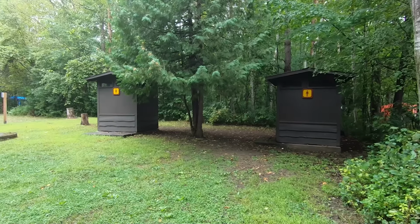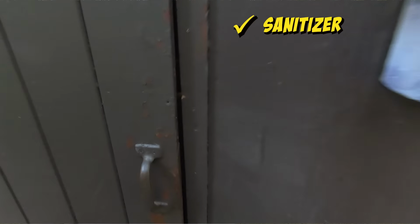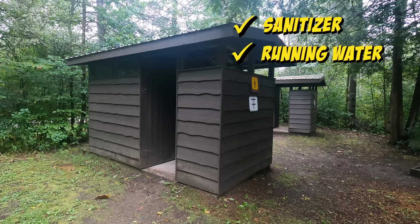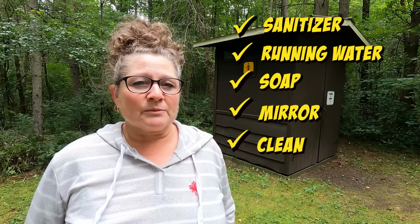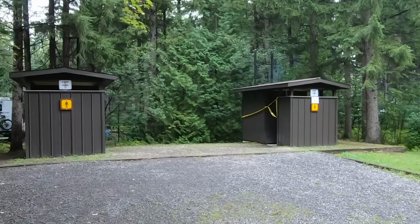There are various vault toilets throughout the park. They can be as simple as nothing, such as the one behind me at the beginning of the trail, to just sanitizer, or they have running water, soap, mirror, etc. This one's pretty clean. For the most part, they're pretty clean. The one in the main campground is taped off, I assume, probably because it has to be emptied out.